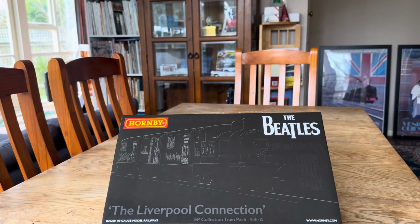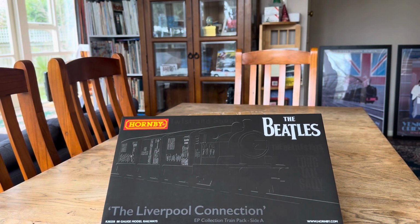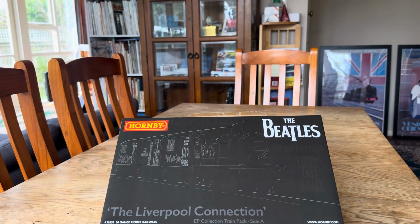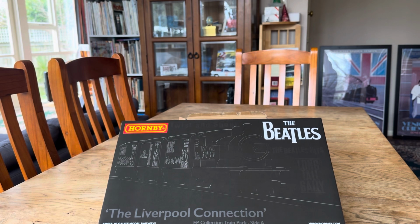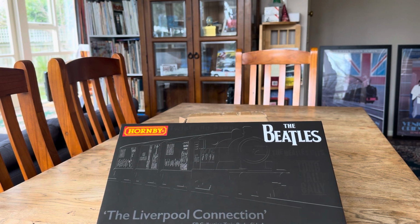So here we are with the box removed from the outer packaging. It was well packed as far as I was concerned. In fact, it's got some bubble wrap around the whole thing on the inside, and obviously quite sturdy cardboard. It certainly doesn't appear to have had any damage in transit, given that it would have come from, I presume, the UK to New Zealand. Although I did hear that sometimes these items do come directly from China, where they're manufactured as well. So that's, I guess, another possibility.